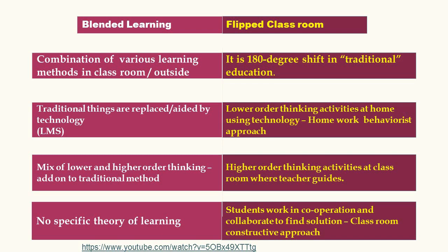And in the classroom, students are supposed to solve the problem using cooperative learning and collaborative learning. Because when students work in collaboration, that leads to what we call a constructive approach. So these are the differences between blended learning and the flipped classroom.